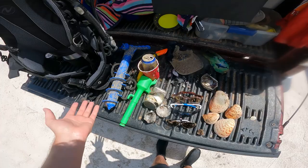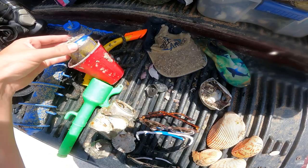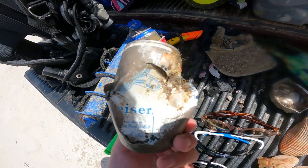So as you can see, there's actually more trash than I was expecting. Got some umbrella sand things and a little snorkel. I think Johnny actually found that hat, but I took that, and a little shoe, and an old can. This is an old Budweiser can. If you guys know how old that is, let me know in the comments. It definitely looks like it's got some age.